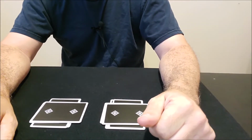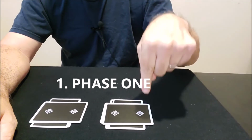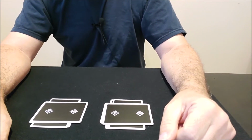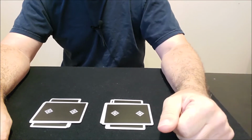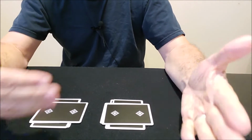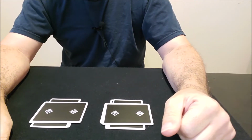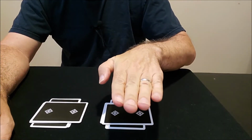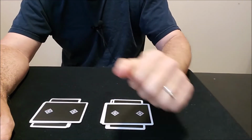So first phase, Phase 1. Make them pick this pile. How do you make them pick this pile? Well, you use ambivalent language. You use language that doesn't really lock them down into a decision. They don't know what decision they're going to make. All you tell them to do is put their hand over the top of one of those 2 piles.